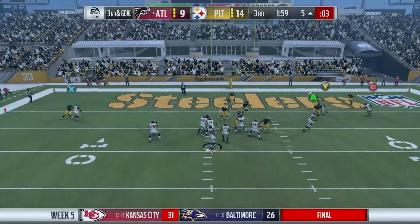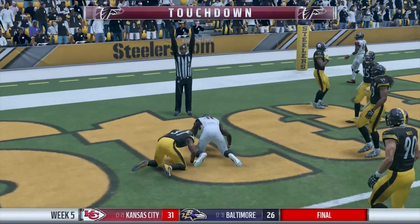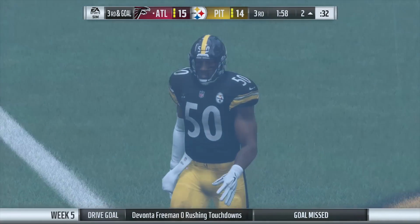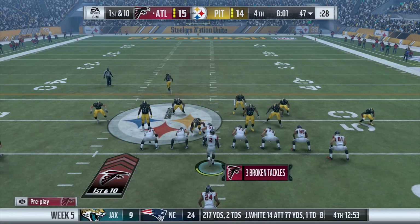But after Coleman gets shut down on the run on 2nd down, we go back to the passing attack on 3rd down and Julio makes the grab for the score. And that's exactly the way that we needed to come out and respond in this one, because things were starting to get out of hand and we really needed that statement type of drive to let the Steelers know we're not going anywhere. This is going to be a fight all the way to the end.